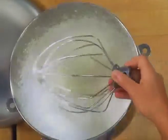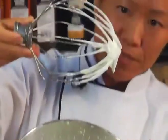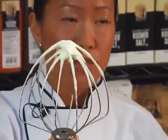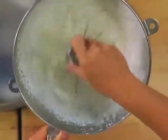I wanted to show you the texture and the consistency. You see how it drips? If it were a soft peak, you'd be able to see a peak, but it droops. And that's how you want it to be. And this is really considered chantilly cream.